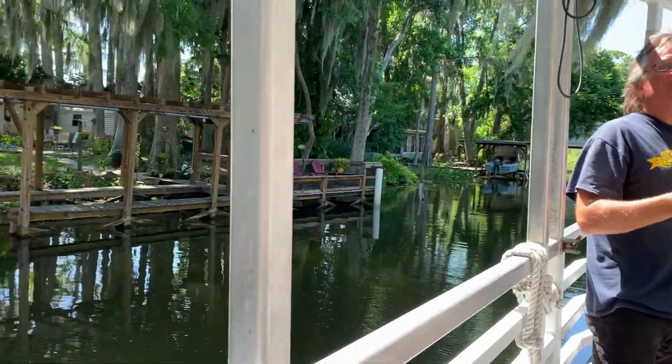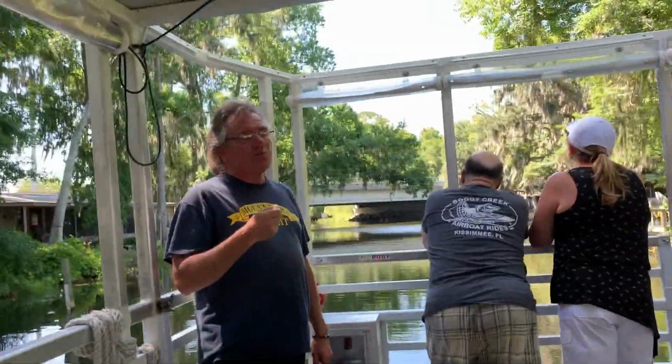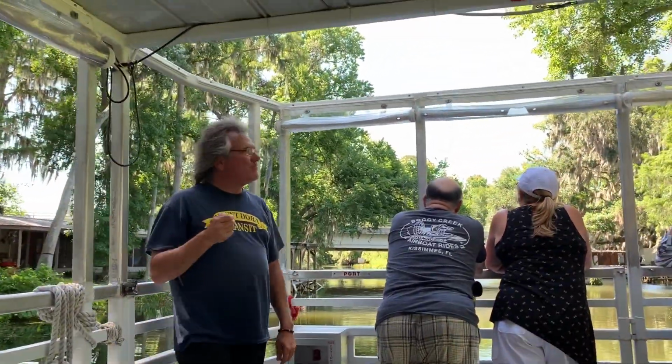go back in time. The other side of this bridge is the original Dora Canal. It's an all-protected habitat. It is what it looked like 200 years ago. So when you go under this bridge, get ready, you're going to go back in time.